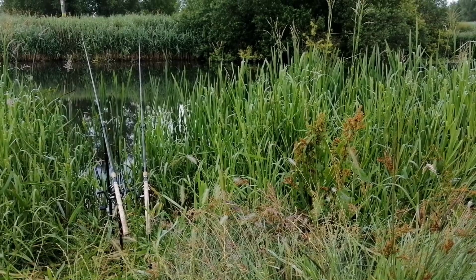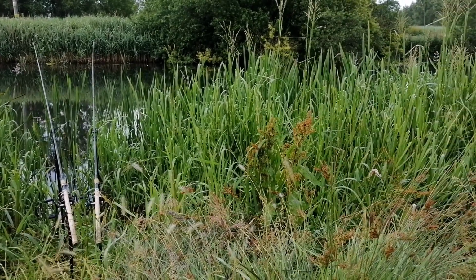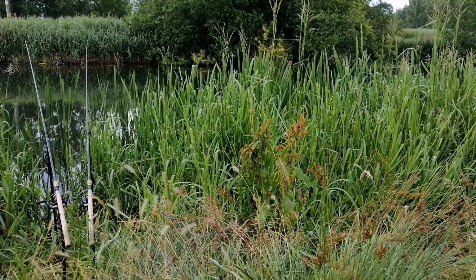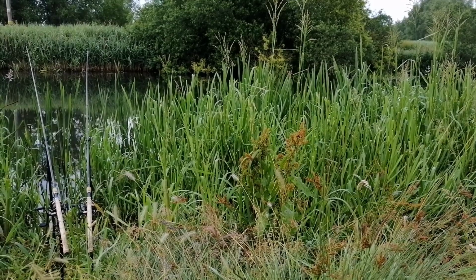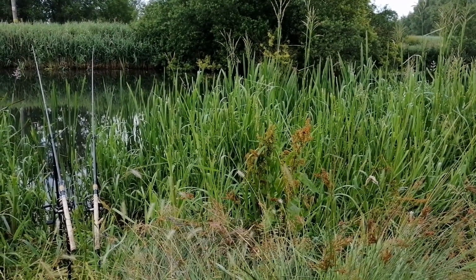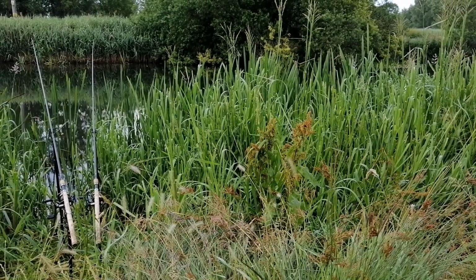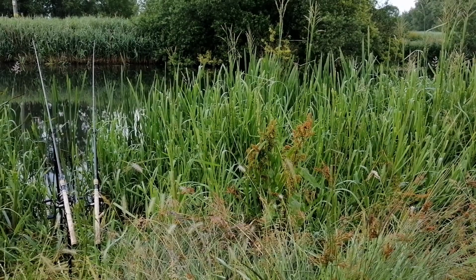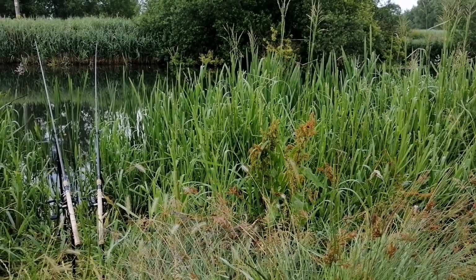Okay, so had about an hour in that previous swim. There were a few knocks on the downstream rod, but nothing materialised. So I've just come upstream. I thought I'd drop in here. I tried to get up a little bit further, but the reeds were just too thick, so I didn't want to risk getting a wet foot. Speciality of mine, so I thought I'd avoid that today.